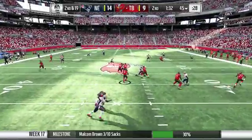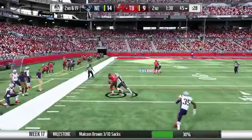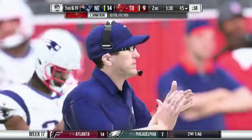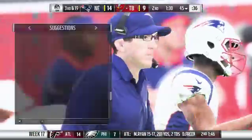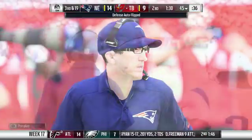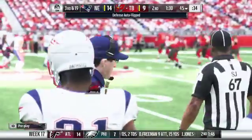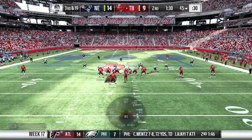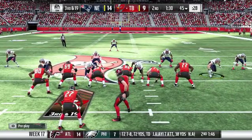From the shotgun, he'll look to throw. And incomplete there. A nice hit jars the ball free and brings up third down. That would have been a great catch, but it's real difficult to hold on to it because it was contested all the way. Would have been a great play if he'd been able to hold that one in.